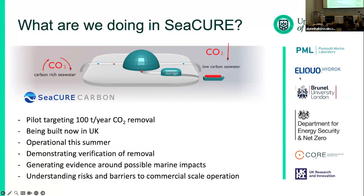We're working with three different partners in the UK with a variety of different funding sources to build a pilot plant targeting 100 tons of CO2 removal per year. We're building that at the moment on the south coast of the UK. It's going to be operational this summer, and uniquely for this kind of technology, we're targeting a continuous 3-month operation period, which will be a first for this sort of technology. It's going to be a challenge, but hopefully we'll demonstrate that these things can operate for longish periods of time.